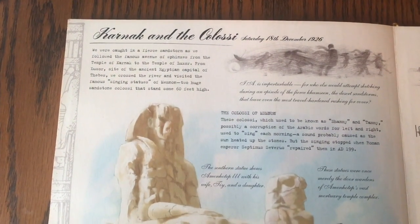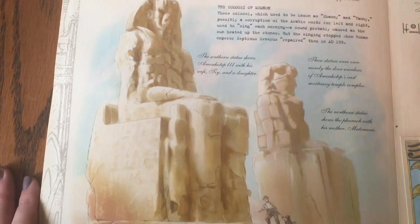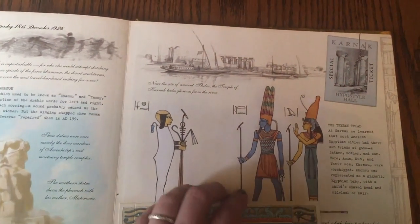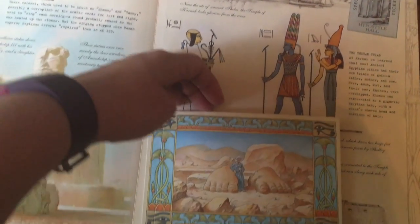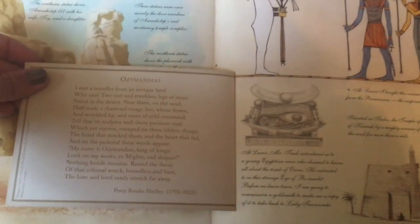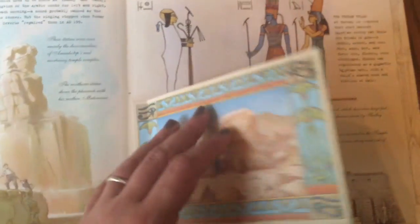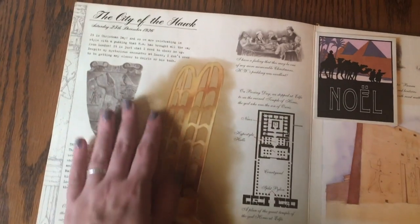So on this side, you have Karnak and some more statues and different monuments that are still there today. So very huge statues. And this foldable is kind of neat. It's from Ozymandias by Percy Shelley. And it's talking about a monument in which only the feet are left. So you wonder who stood there.